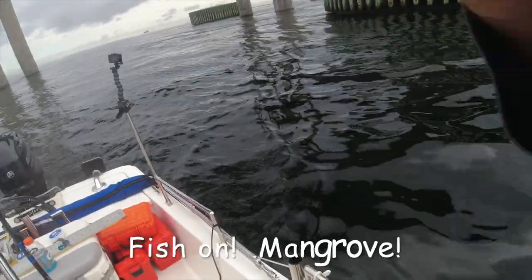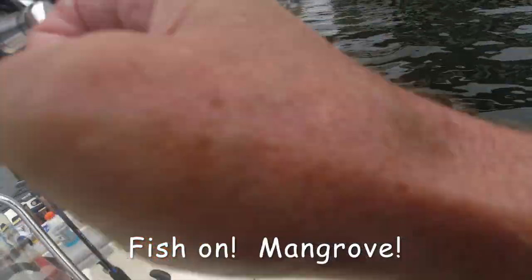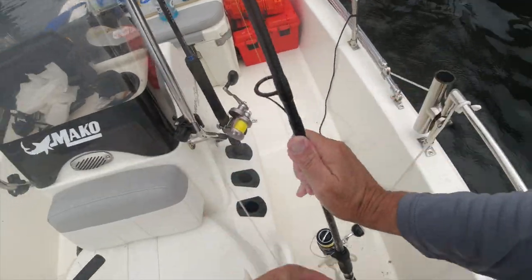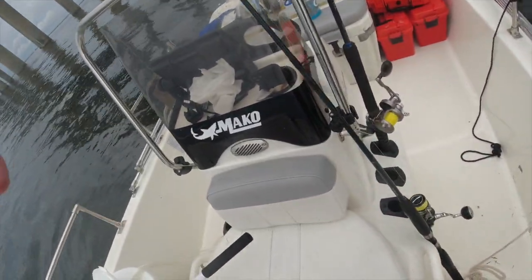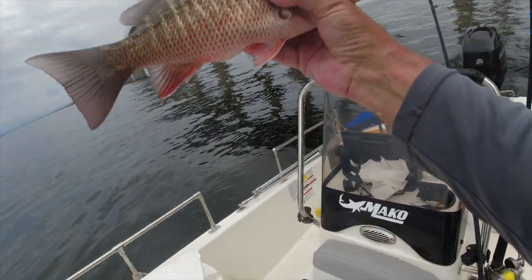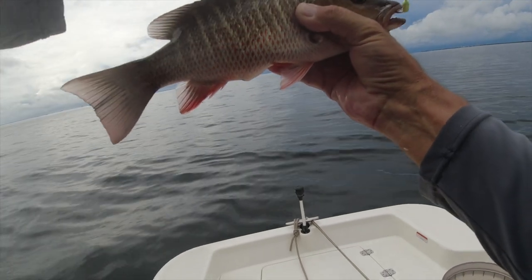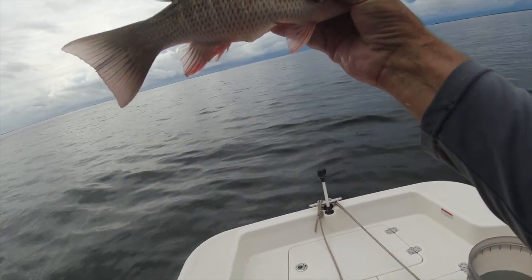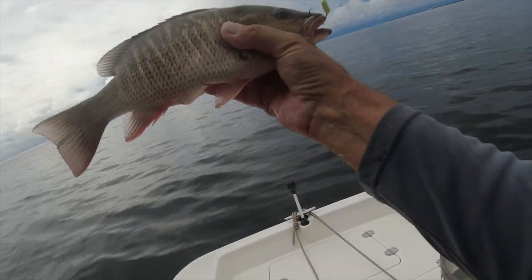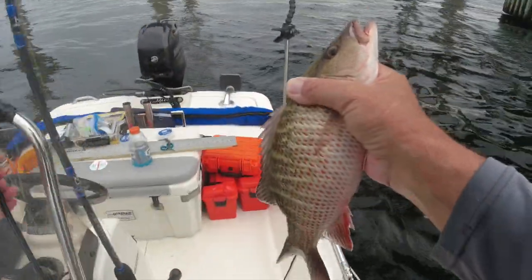Here. Let's hope it's a nice mangrove. That's what I'm looking for. There it is. Man, I tell you. Now finally we got something nice here. I like him. You know what? I think he's going to finish my day up, because look at the weather out here. It's just time to go. I heard some thunder out there and I want to skedaddle. So anyways, nice mangrove. Looks like he's about 12 and a half. So that'll finish out the day for me. I don't want to get caught in that storm.